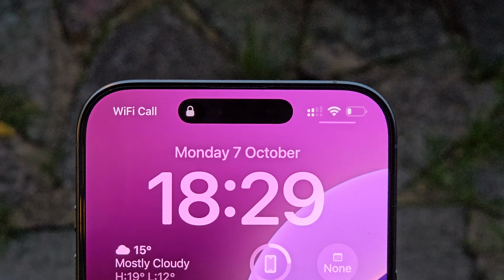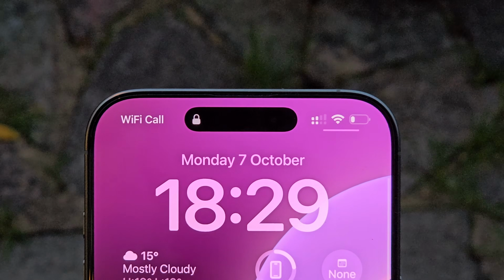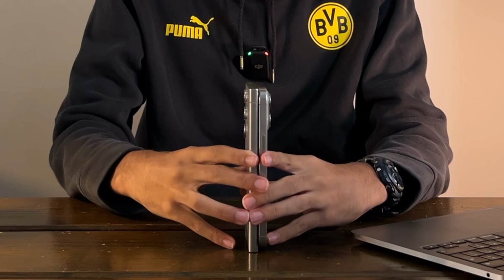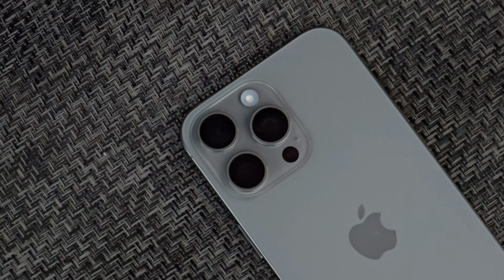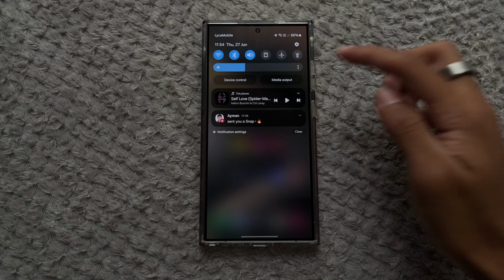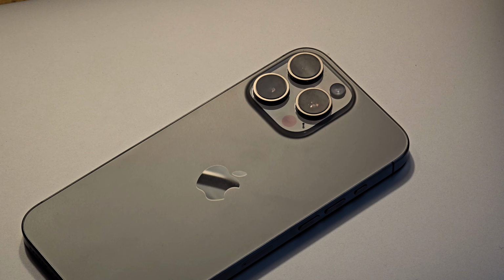So design wise, the iPhone 16 Pro Max has got a slight bit bigger from the iPhone 15 Pro Max. And the S24 Ultra, I think, is still a tiny bit bigger, but it might just seem that way because of the boxy edges on the S24 Ultra compared to the curves on the iPhone 16 Pro Max. Now you can prefer what you want. In terms of looks, I'm going to go with the S24 Ultra, but in terms of what I would actually want to carry every day, it would be the iPhone 16 Pro Max.